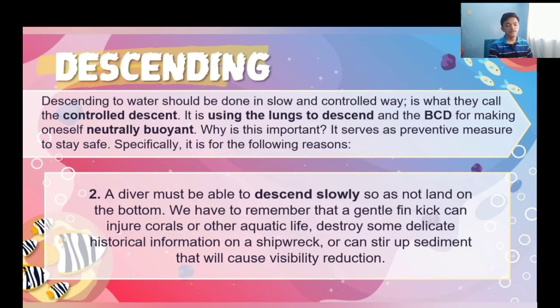Number 2, a diver must be able to descend slowly so as not to land on the bottom. We have to remember that a gentle fin kick can injure corals or other aquatic life, destroy some delicate historical information on a shipwreck, or can stir up sediment that will cause visibility reduction.